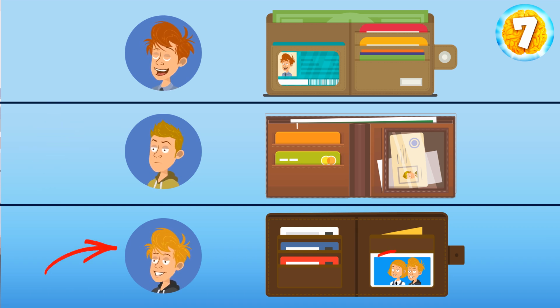It must be this guy. Look, he has a picture with her. A random guy wouldn't have one. Neither would a long-lost cousin, because the photo wasn't made long ago.